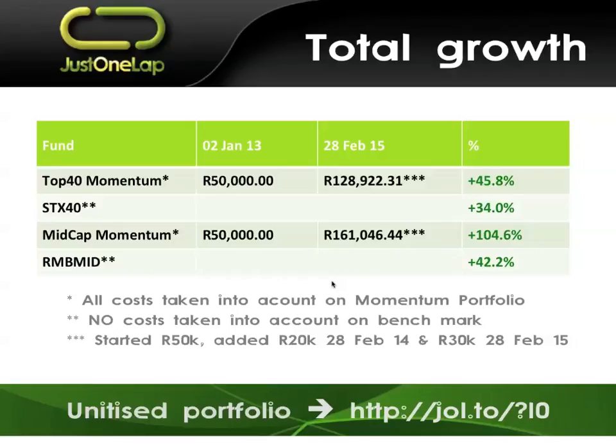I've unitized the portfolio. If you go to the URL down at the bottom there, you can pick up how and where I've unitized it. And what we've got here is a massive outperformance on the momentum, more than double.